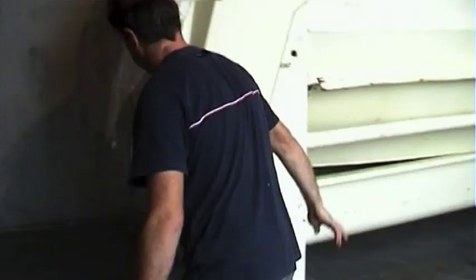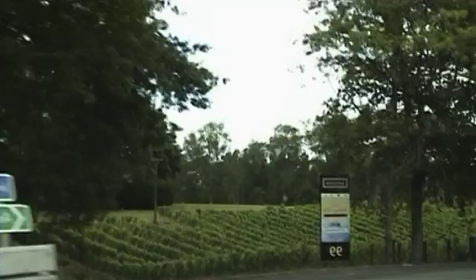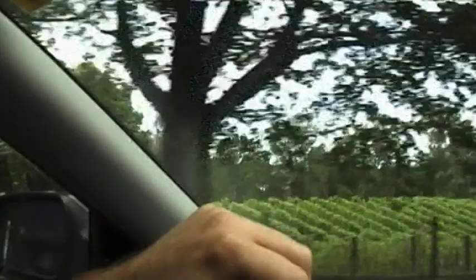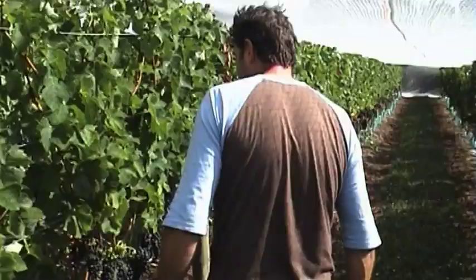Short version on how to set up a winery. Best we pop out now and see how the fruit's coming along. Grapevines provide one crop per year. This is generally between March and May, depending on the variety. The veraison is the onset of ripening.